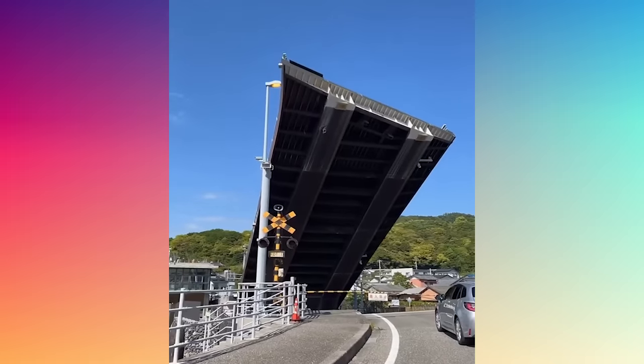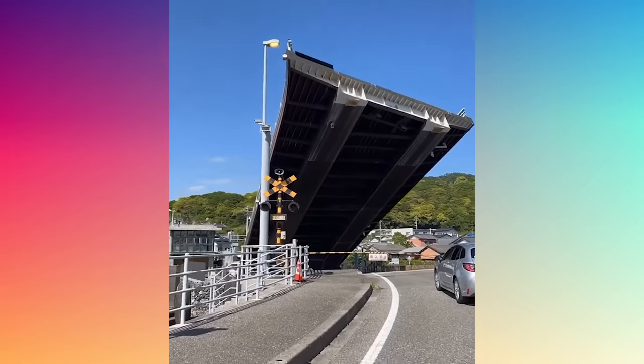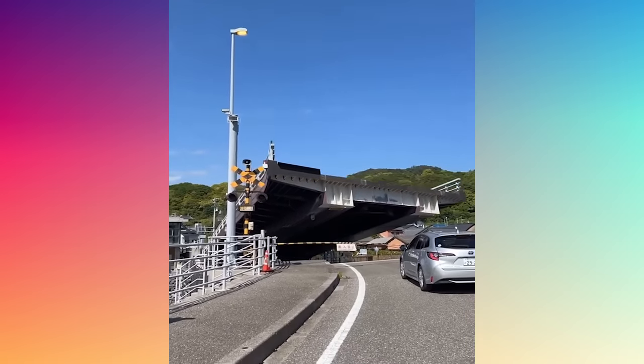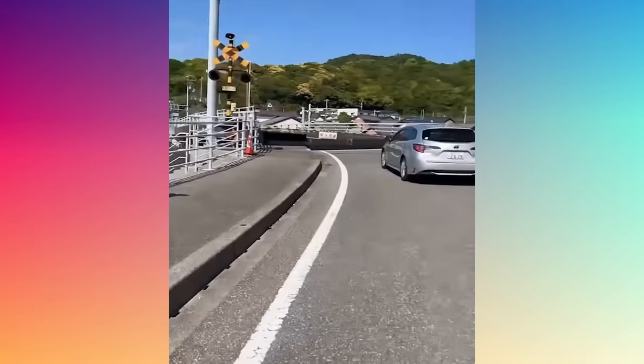This bridge in Kochi, Japan, Tei Port raises 6 times a day to an almost 90-degree angle, allowing the local fishermen to access the ocean and return with their catch.